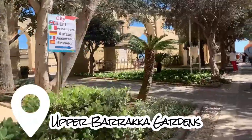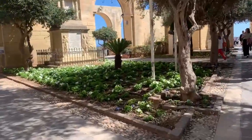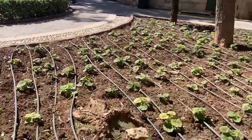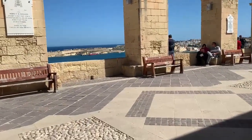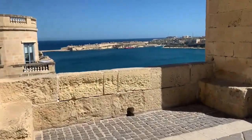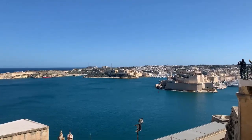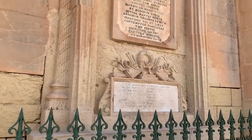Welcome to the Upper Barrakka Gardens. The gardens give a beautiful panoramic view of the Grand Harbor. There is so much history and many monuments and memorials to a number of prominent people found on the garden grounds.